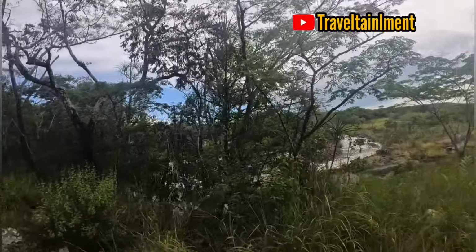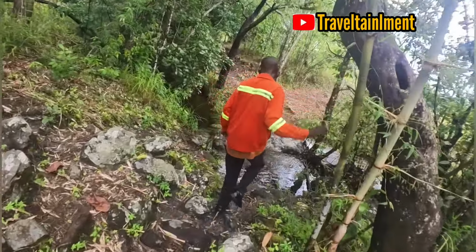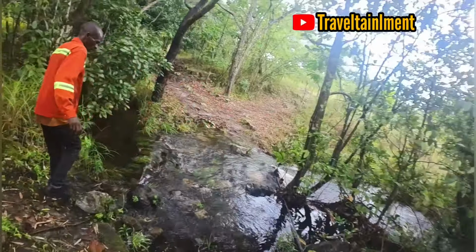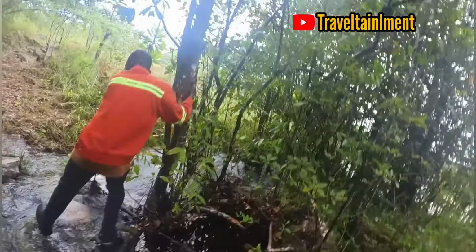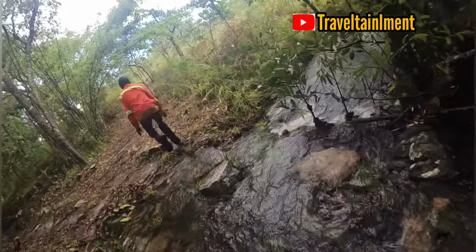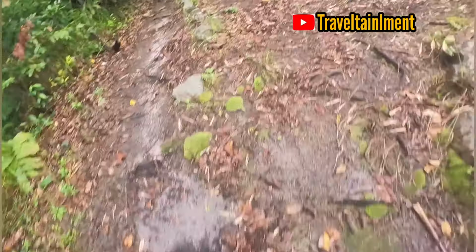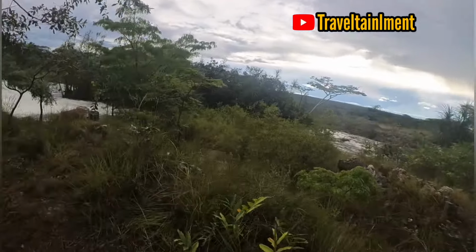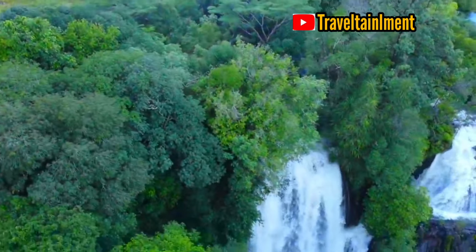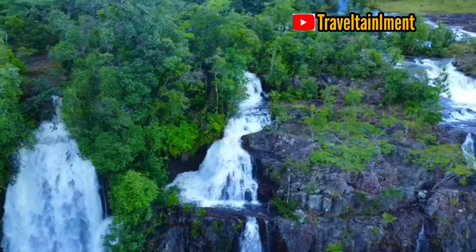Again, I was shocked. It's going up and up and up. Remember, I told you they are like steps, levels of this waterfalls. They are in levels. Here, a curtain, another curtain. We still find more streams. And Mr. Victor Munganda was busy here telling me, please be careful, be careful. He kept telling me, watch your step. Oh my God. Hey!